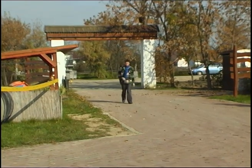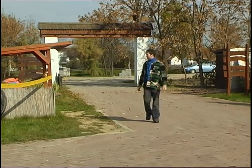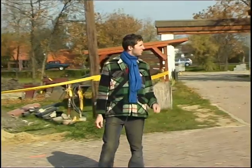So, here I am at the bird hospital, which is where my guide works. Hopefully this should be the best place to find her. I can see the car, but I can't actually see the guide, but she must be here somewhere.